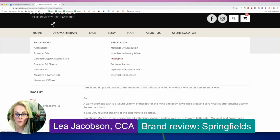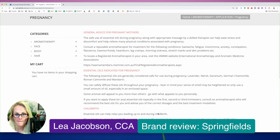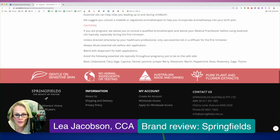Pregnancy. Let's see if they list what essential oils are not safe for pregnancy here. Let's see. General advice. The following essential oils are generally considered safe. Okay, that is correct. I'm not seeing any listed that aren't. Yes, I am, now that I'm seeing it. Okay, basil, cedar. Well, cedarwood is fine. Clary sage is fine. Cypress is fine. Fennel is potentially carcinogenic. Jasmine is fine.